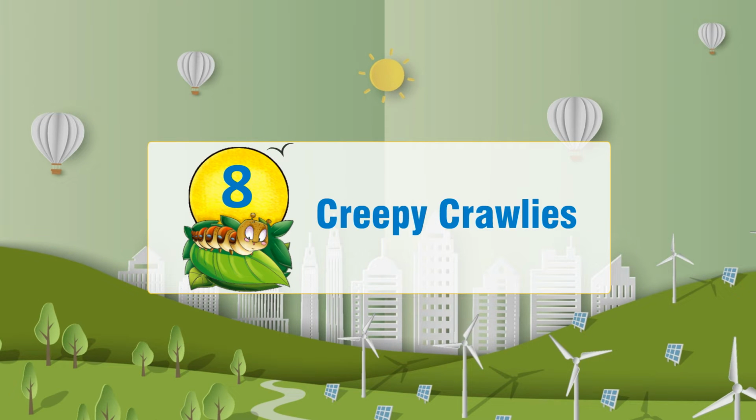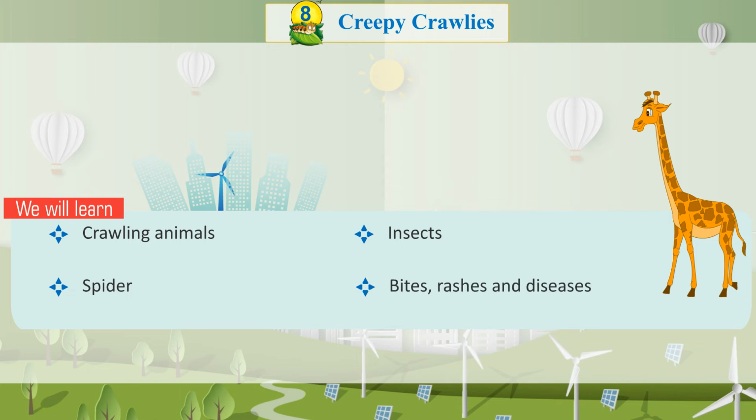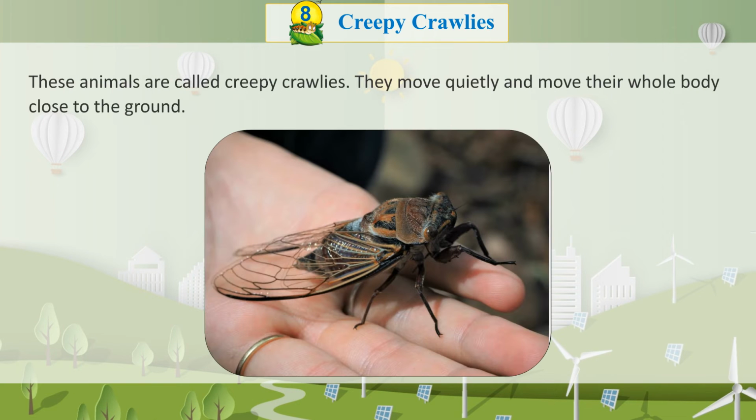Chapter 8. Creepy Crawlies. We will learn about crawling animals, insects, spiders, bites, rashes, and diseases. The animal world is full of amazements. There are many animals who mark their loud presence, while there are many who are extremely silent and cannot let us feel their presence. These animals are called creepy crawlies. They move quietly and move their whole body close to the ground.